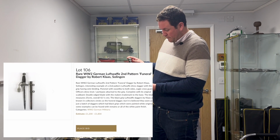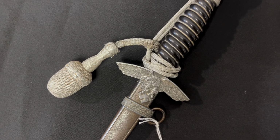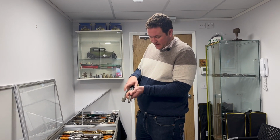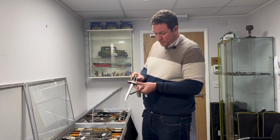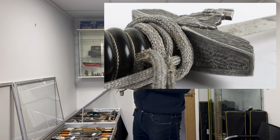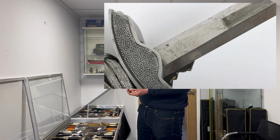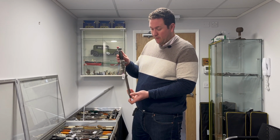Some collectors will recognise one of these. Luftwaffe officer's dress dagger with the black grip, sometimes referred to as a funeral dagger. No particular reason why. I don't believe anyone knows really the reason why they produced some with black grips, and they all should be examples by Robert Klaas. Now, it is believed that Robert Klaas was the only maker that produced the daggers that had the black grip. Often you see them painted white, but this one example is just without the white paint, and it is literally just all the black finish. So quite rare to find, but collectors, when you're looking for one of these, make sure you always buy a Robert Klaas example. They're always the most desirable.